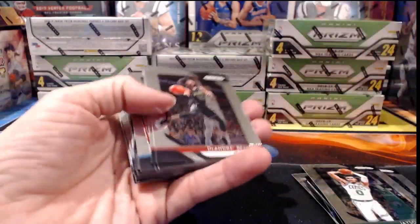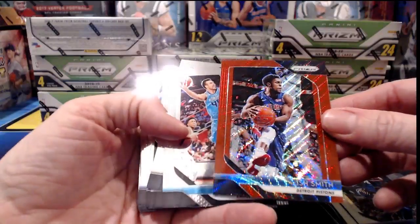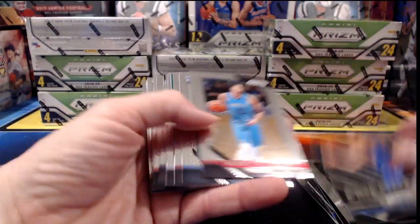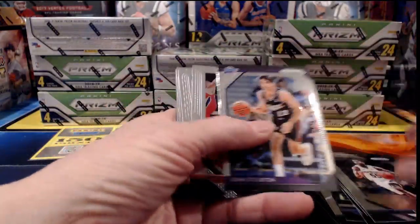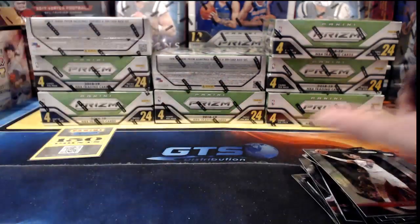Oh, and Bam got it in there, typed it in there. Thank you, Bam. I appreciate that very much. Ish Smith for the Pistons. Thank you, sir, for helping me out on that. Bruce Brown, Detroit Pistons, green Prism rookie. Always good to find our rookies in Prism format, parallel, and otherwise.